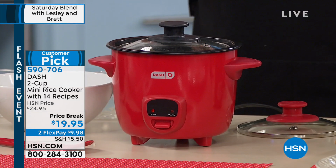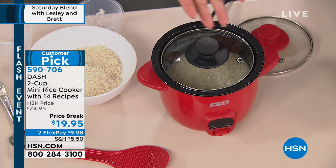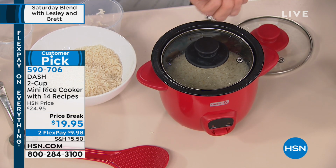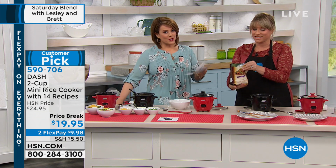It's also not gonna start overcooking your rice or burning your rice to the bottom, because once it knows all that water is soaked up and evaporated and cooked into the rice, it knows it based on, wait, there's a sensor in the bottom. Yeah. It's smart.